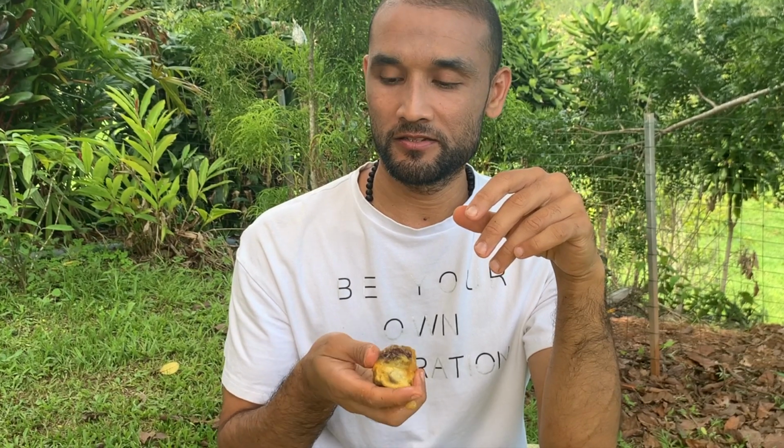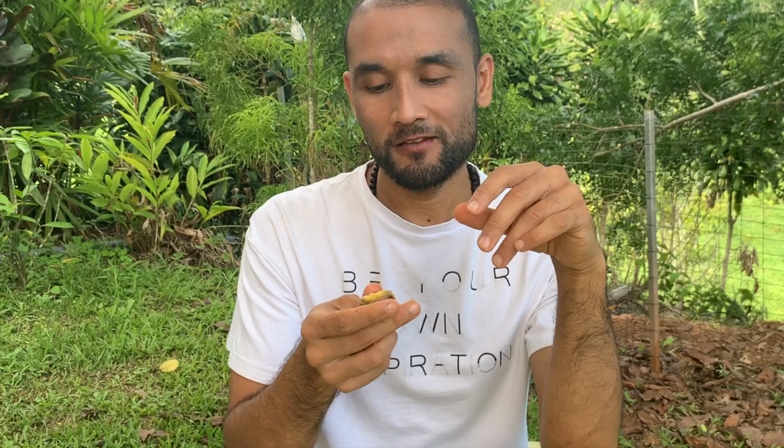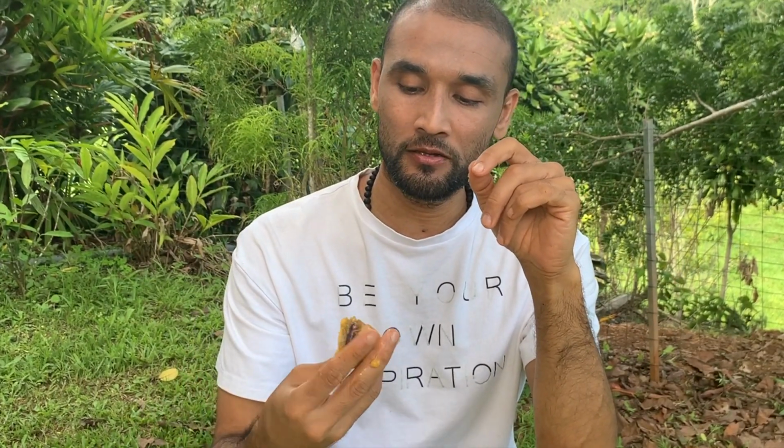I think it's a good fruit. It's a tasty fruit. So I really like it. Lots of seeds obviously, but there is flesh as well, and it's easy to peel, easy to grow. The taste is refreshing, sweet, mild, papaya, persimmon, a little bit of bitterness, but not very bitter, just a hint of bitterness.